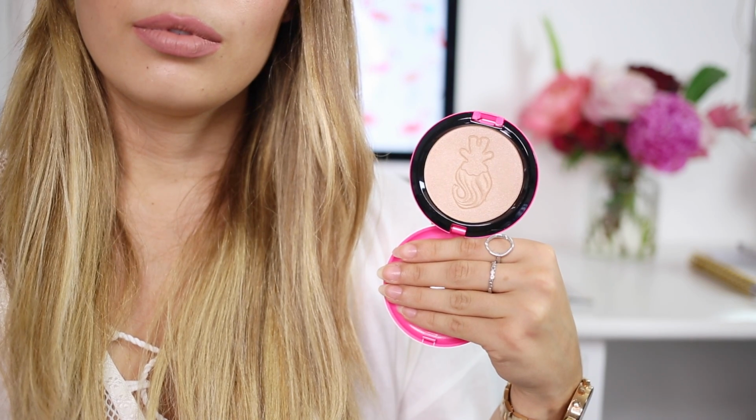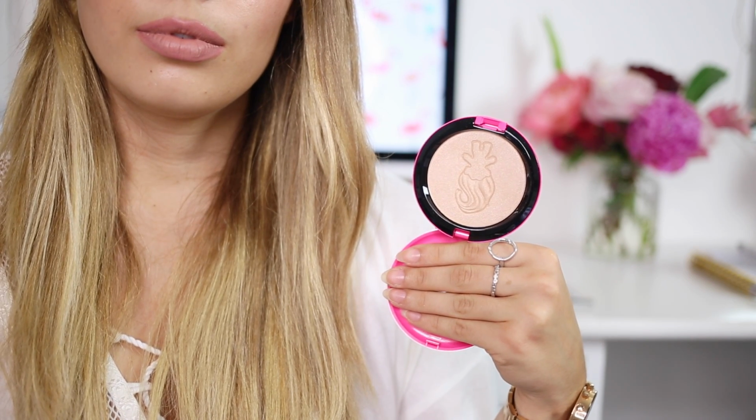So to start off, I have the Beauty Powder in Glow Rider, and this is a luminous powder. I'm not going to say it's a highlight because I don't think there's really anything highlighty about it. I assume this is more like the Hourglass ambient lighting powders, but it's not as finely milled, so I do find that this is quite heavy. I just don't get it. It's very clearly powdered, but it's not highlighty. What is the point in this? I don't get it. But I thought I'd just show you the rest of the collection whilst it's here.